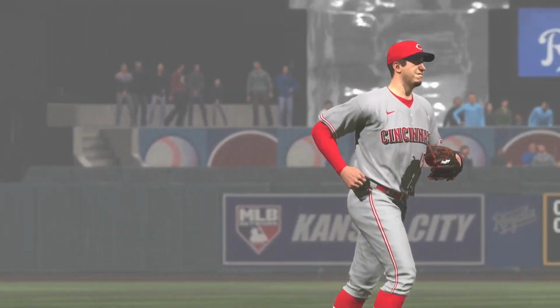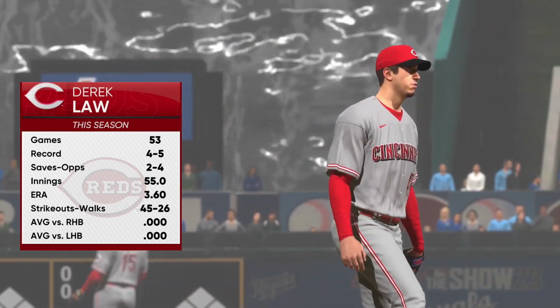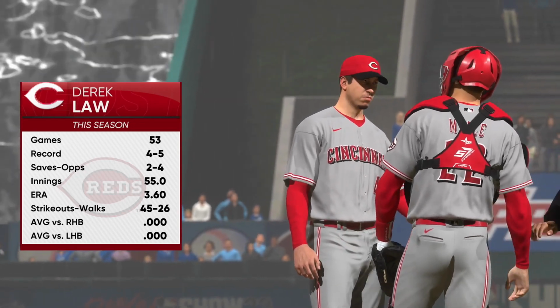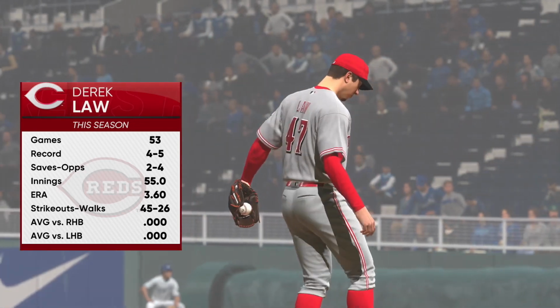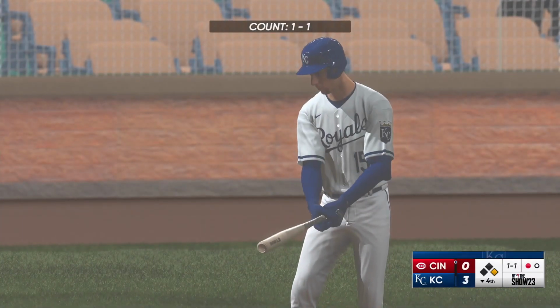New pitcher for the Reds, Derek Law. Well, he hasn't pitched in a while. Coming on here after 5 days rest, so he should be rested. But we'll see if he has any rust to shake off. And now it's Matt Duffy.